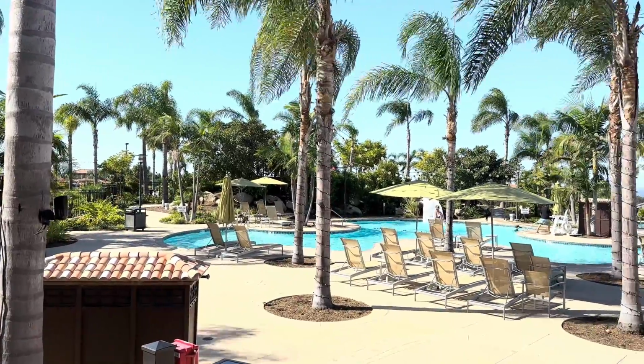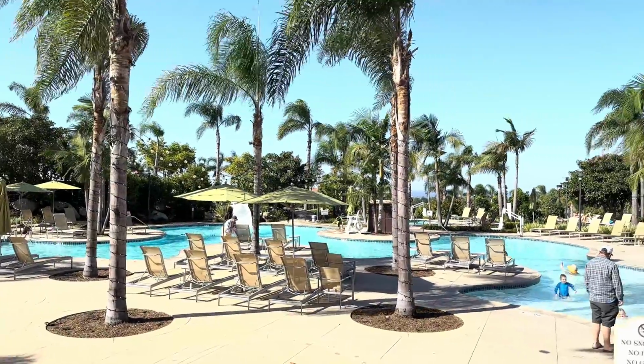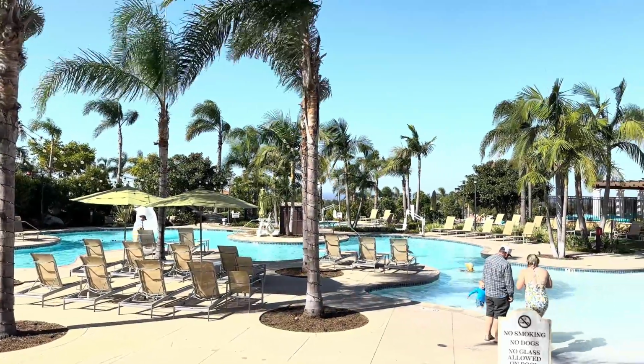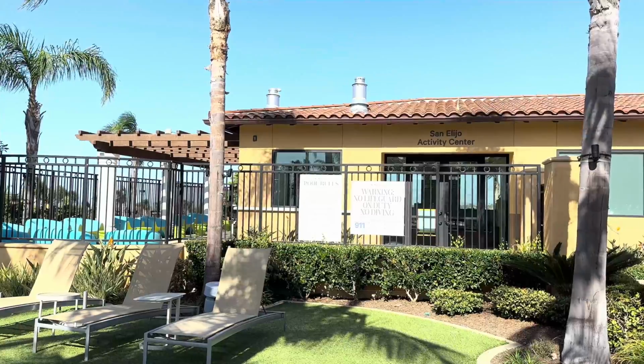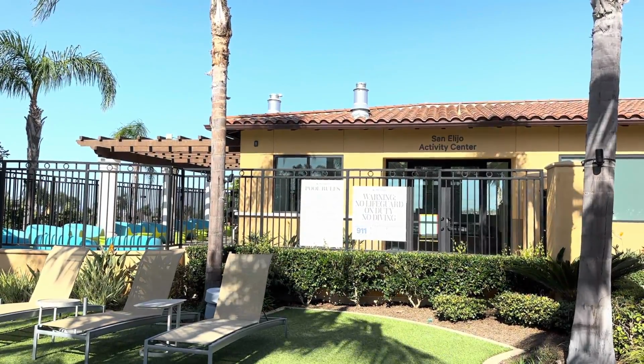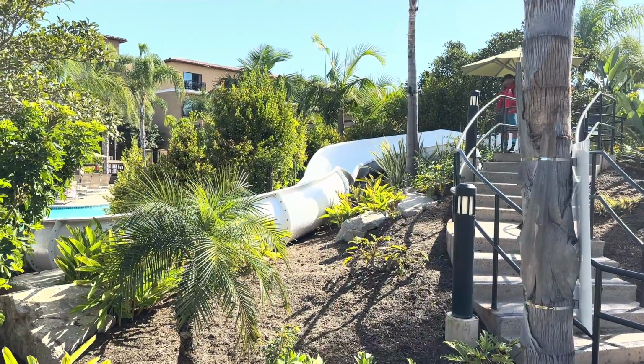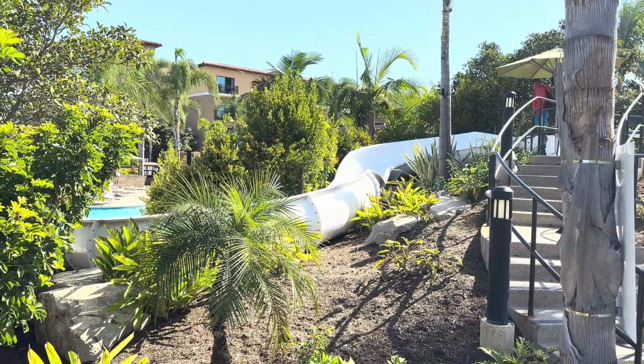The pool area over at the Sheraton side is much more family friendly. They have an actual water slide. It's pretty close to the restaurant on property, so I think you can grab drinks there, but not a lot of pool service going on at either property, to be honest. They do have an activity center that wasn't open during our visit. We were here in the off season in October, so that probably makes sense why, but they did have the water slide open, which is great.